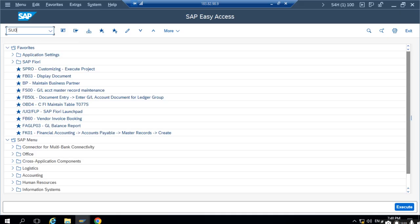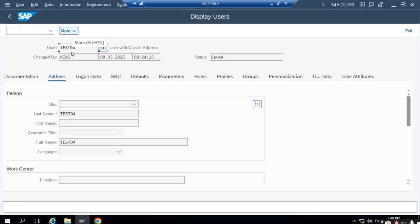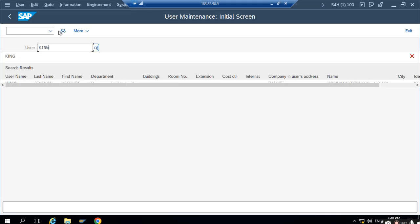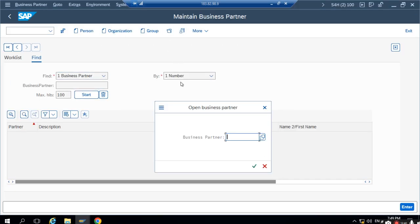and here first of all we will check user ID details. Currently we have logged in with the user ID test04. If we go to display mode, here you can see the business partner number is not present for this ID. But if we open the other ID, here it shows this user has a business partner assignment. So I will copy this business partner number and open this business partner in the BP transaction.